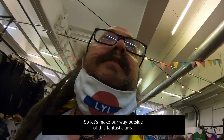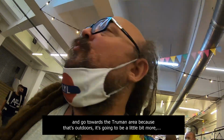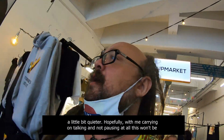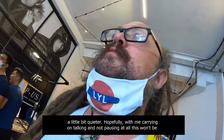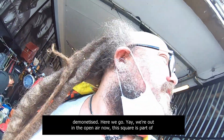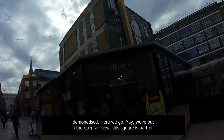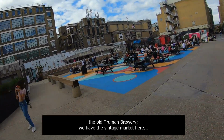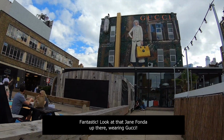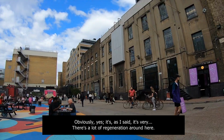So let's make our way outside of this fantastic area and go towards the Truman area, because that's going to be outdoors. It's going to be a little bit quieter. Hopefully with me carrying on talking and not pausing at all, this won't be demonetized. Here we go, yay, we're out in the open air now. This square is part of the old Truman Brewery. We have the vintage market here. Fantastic, look at that, Jane Fonda up there wearing Gucci.